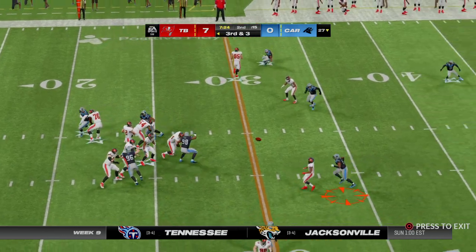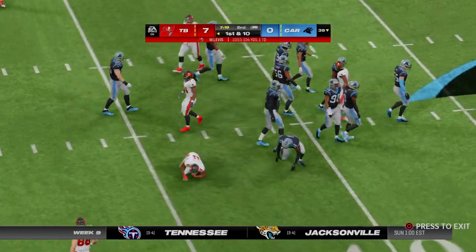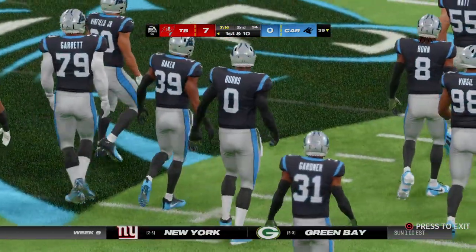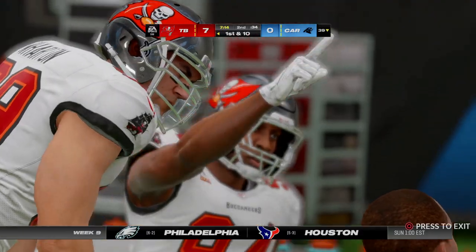3rd and short. It's Levis. Working the middle of the field, and he's got a man complete. And he is going to have the Buccaneers first down as they're able to get the 3rd down conversion. As you know, so many things in the passing game are based on yardage. Sometimes it's just based on timing, and that's what we saw right there on that play.